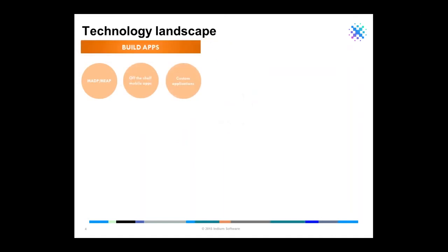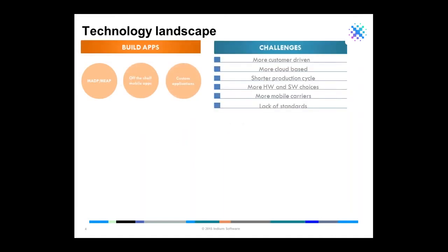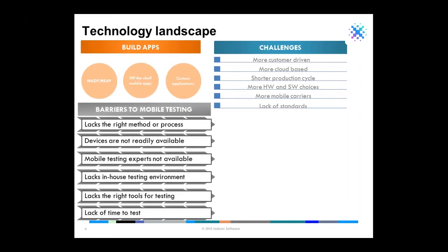Some of the typical challenges: it is more customer driven and uses cloud-based services. The production or release cycle is generally shorter, with more hardware and software choices, and multiple mobile carriers with a lack of standards. So what are the barriers to mobile testing? Most of the time, it lacks the right process or methodology, as it's a relatively newer technology.